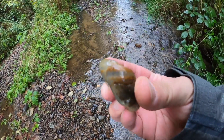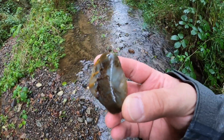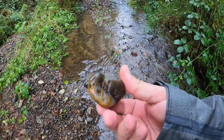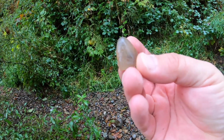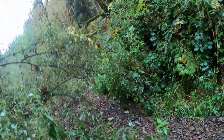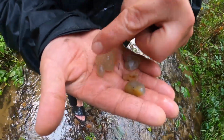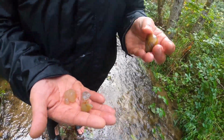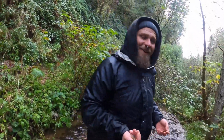Got lots of blues and bands in there. Beautiful. Just pulled up a really nice little clear. Really excited about that one. A little blue. A little egg jewelry there. Nice, perfect little eggy. Nice finds, dude. Indeed.